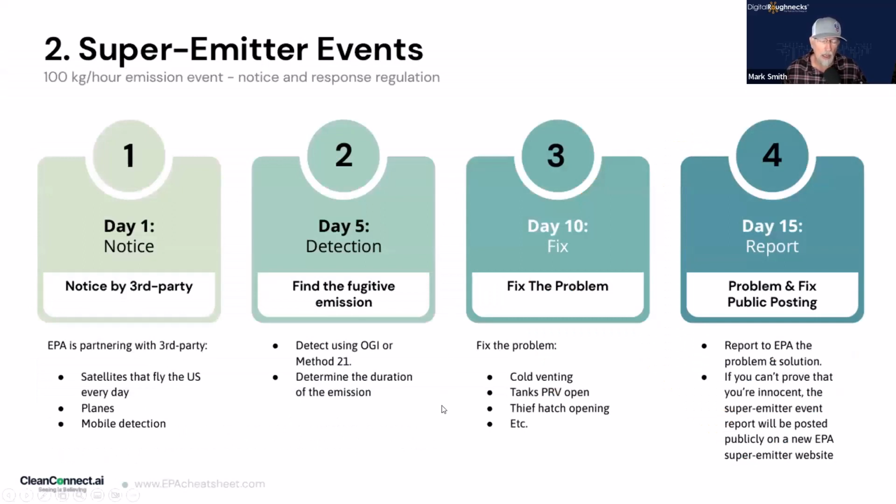And it's something that really needs to be done now, because the new Quad O, B, and C came out with a new regulation called the super-emitter event. What happens is they're going to be flying satellites over every day, and if they find an emission of 100 kilograms per hour, they give you a notice.